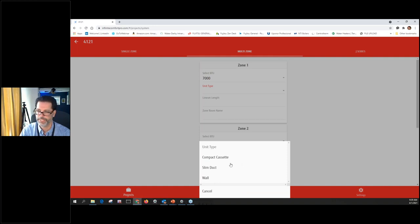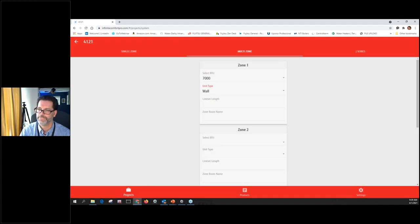It doesn't give you the AGU, right? There's no AGU. It's either the wall mount, SASU, ARU, ducted, or AUU compact cassette. So I'm going to do a 7 wall. And I'm going to estimate the line set. How long is the line set? Let's say it's 10 feet. And what's the room number? Let's just give it a letter, letter A.